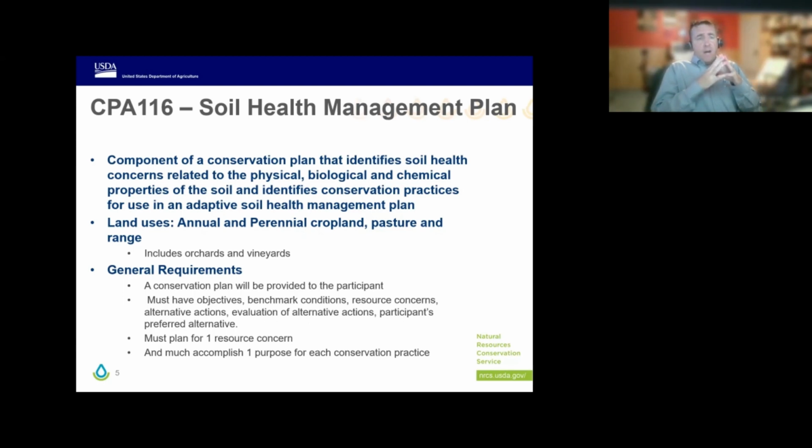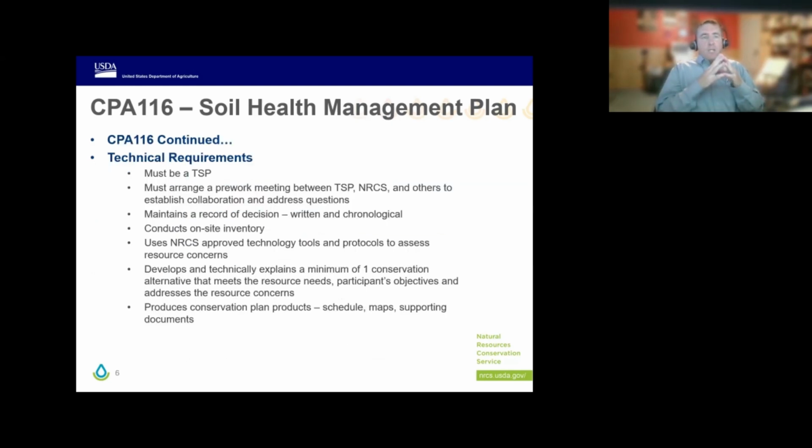So a lot of areas that it sounds like this group is specifically targeting, specifically working with. These 116 or soil health management plans do fit in well. What we're going to do as NRCS when we put together a 116 is we're going to go out and evaluate the benchmark conditions and understand what the direction of the operation is going. We're going to identify the resource concerns that we can attach our conservation practices to, and we're going to come up with the alternatives that folks can implement on their ground.